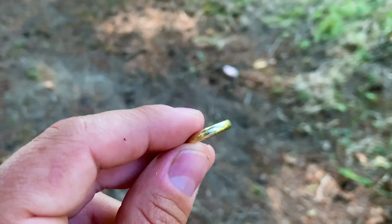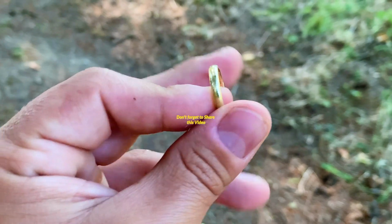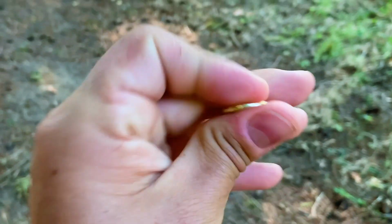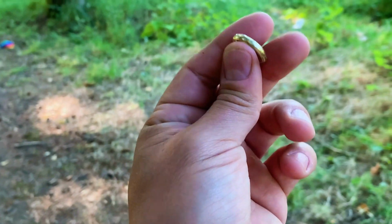That will probably take some time, so I don't know if that'll be in this video, but when I get home, I'm gonna try to see if I can get something going. But just share the video so we can maybe find the owner. This is 14 karat gold, so I'm sure they'll be happy to get it back, because I'm sure it's sentimental of some sort. I think it's a wedding band or something, because it was dated and everything. So hopefully you'll find the owner on that as well.